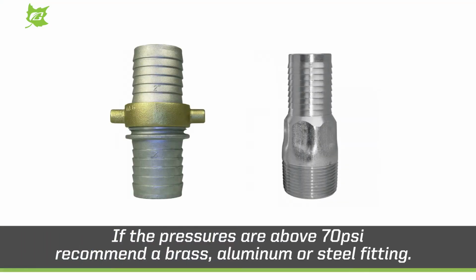Start by asking what pressure or PSI will the fitting be subjected to. In most cases, residential and farm applications do not see pressures above 60 PSI. If the pressures are above 70 PSI, recommend a brass, aluminum, or steel fitting. Next, ask them in what temperature range they will be working. Also ask what size fitting they need. Finally, ask what type of application the fitting will be used for: chemical, outdoor, drinking water, etc.